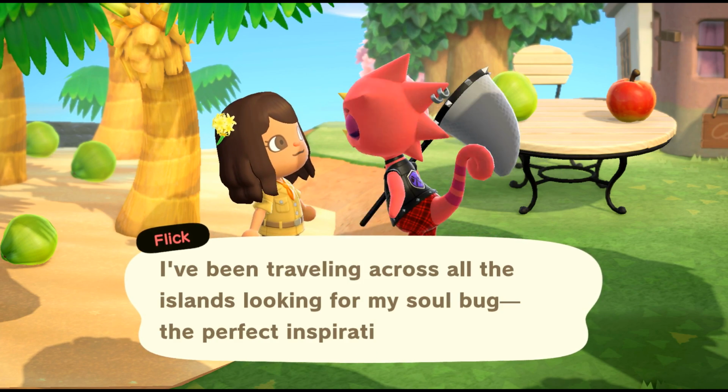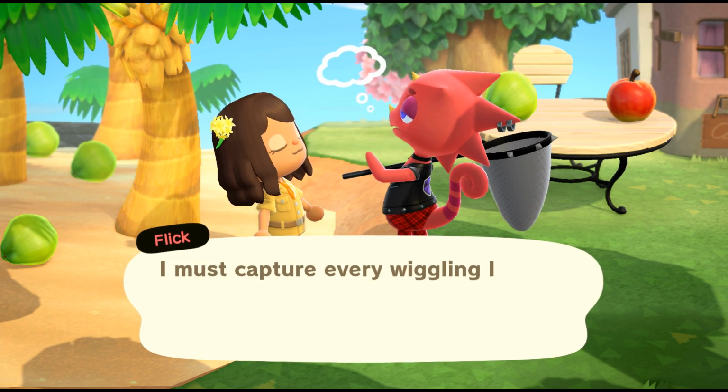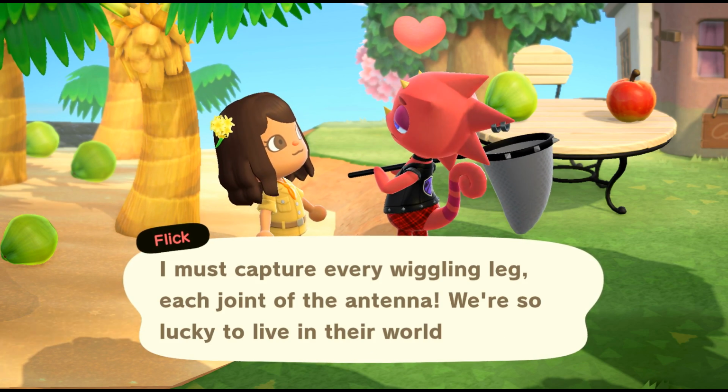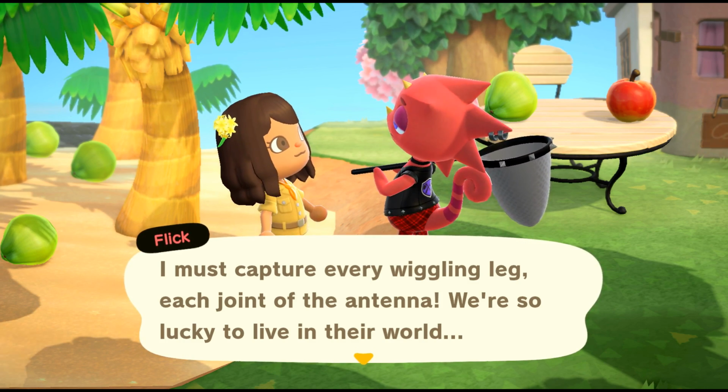I've been traveling across the islands looking for my soul bug, the perfect inspiration for my art. I must capture every wiggling leg, every joint of the antenna. We're so lucky to live in their world. I love him.